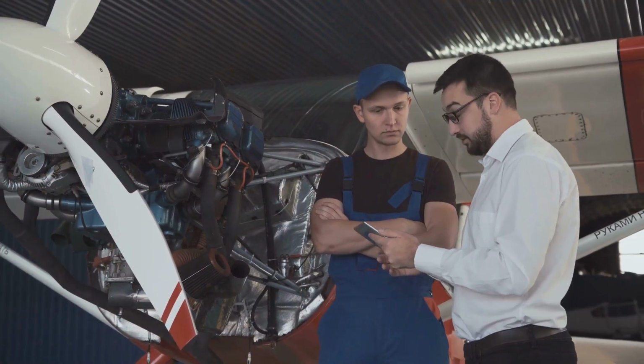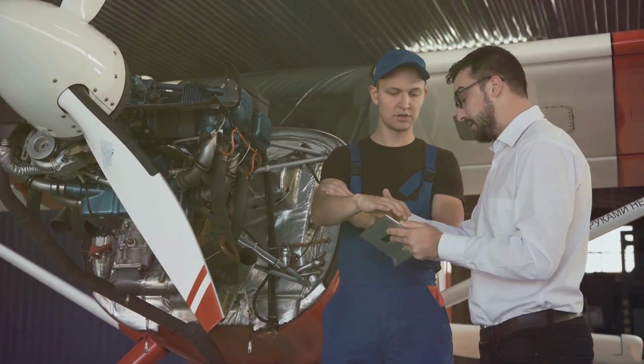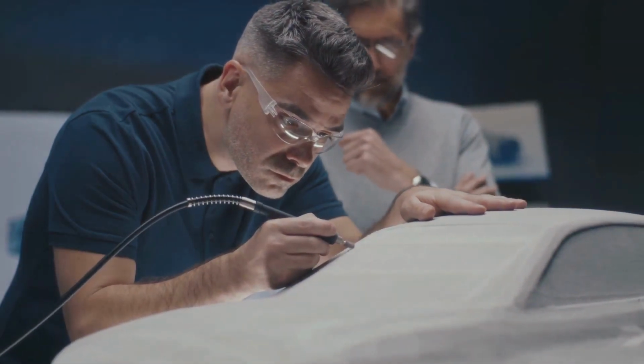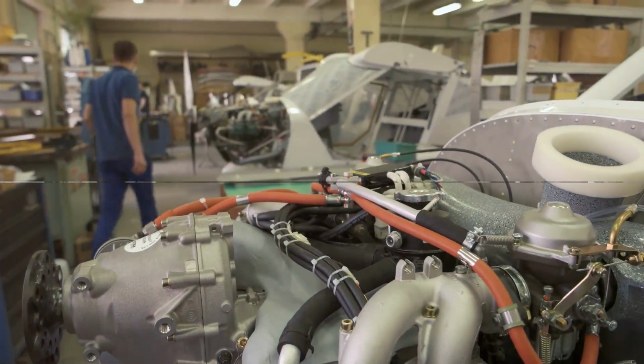So, why does all of this matter? Because understanding the science behind these mechanical giants helps us appreciate the complexity and beauty of aviation. It reminds us of the human ingenuity that has made it possible to defy gravity and soar above the clouds. Today, we dive into the intricate process of manufacturing these mechanical giants.